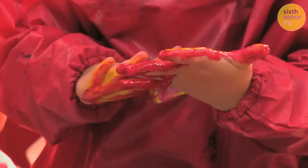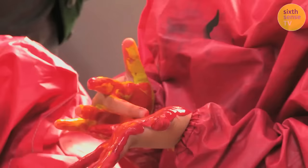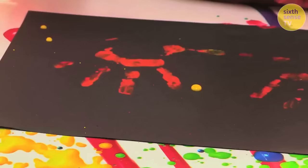What's your new colour? Yeah. Have another look. Look, Lucy's mixed them. What's your new colour? What is it? Orange. Orange! Lucy's made orange. Now you can do some orange fire. Then put the flames going up.